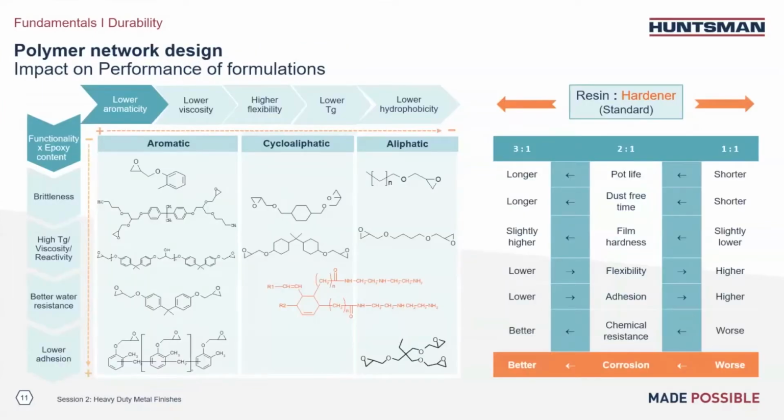Here we speak about the polymer network design and the impact on performance of the formulations. As mentioned before, the coating matrix is important to ensure good adhesion and hydrophobicity. On the left, we have plotted different resins and hardeners in a matrix. In the x-axis, the aromaticity, and in the y-axis, the functionality. In general, a very functional component will lead to higher cross-linking density, hence lower flexibility and lower adhesion. The lower aromaticity leads to lower hydrophobicity and lower viscosity.